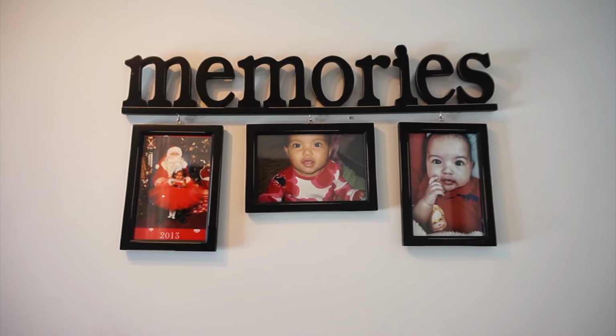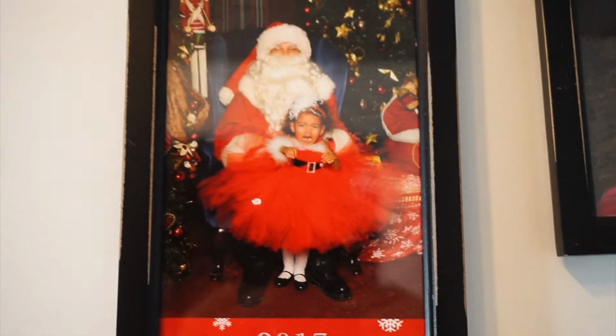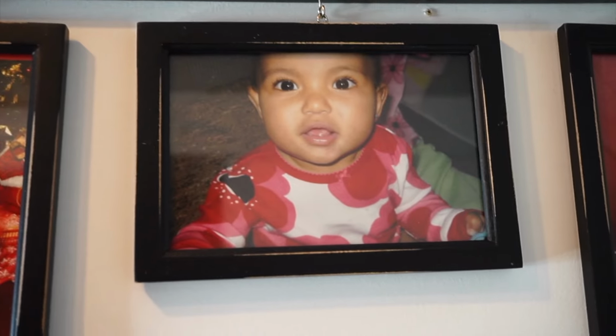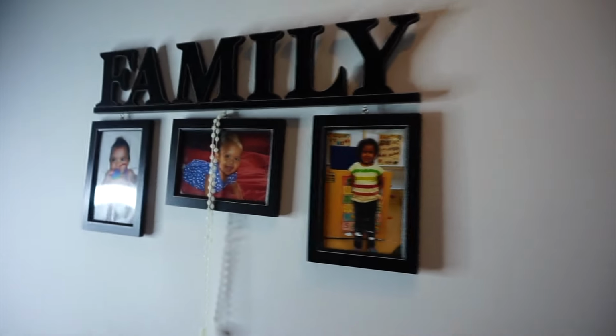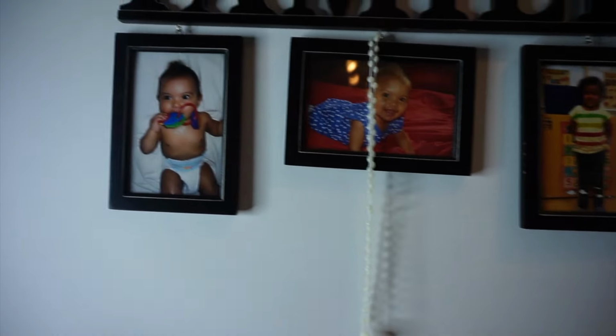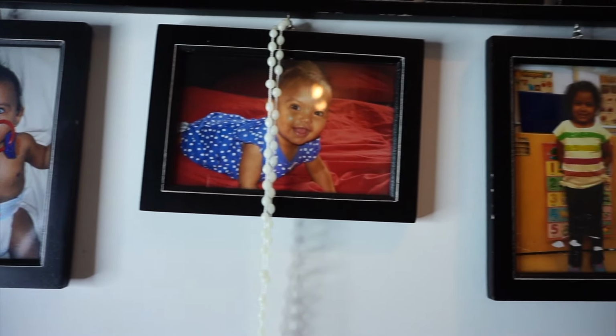And then here when you come in, we have pictures of Ariana. So this is her 2013 picture with Santa Claus. It is like the best picture ever. It's hilarious. Oh, look at her cheeks. She's so cute. Then we have another one coming over here that says family with a cross on it. And she was so chunky. Oh my god. And that was her first time in daycare.